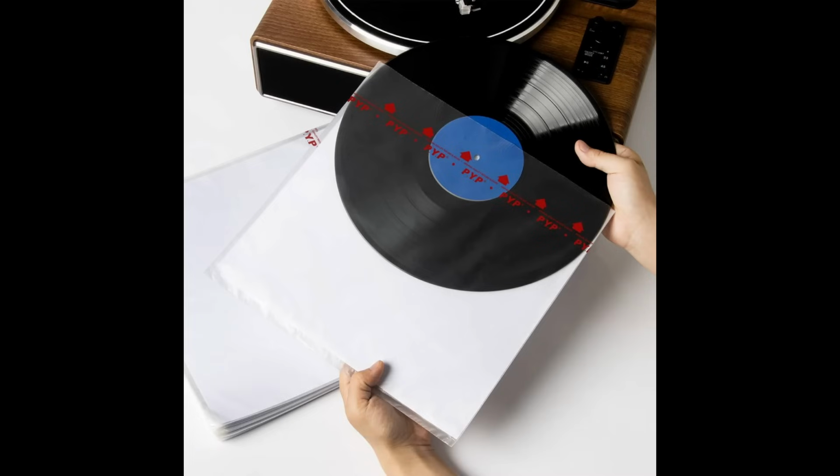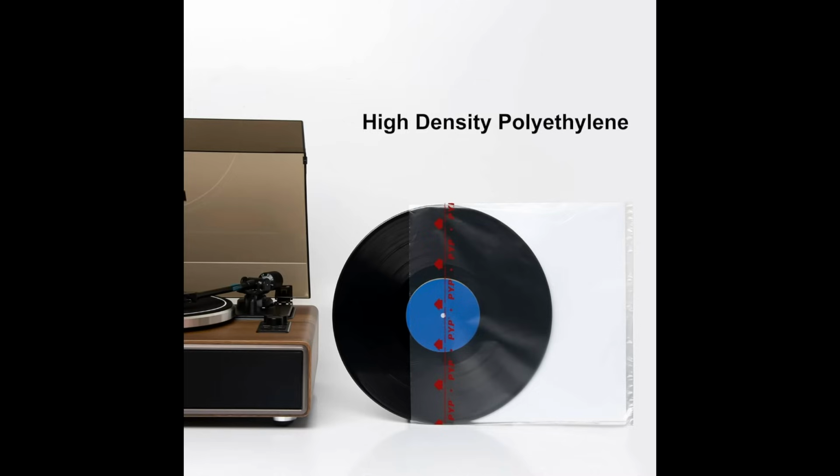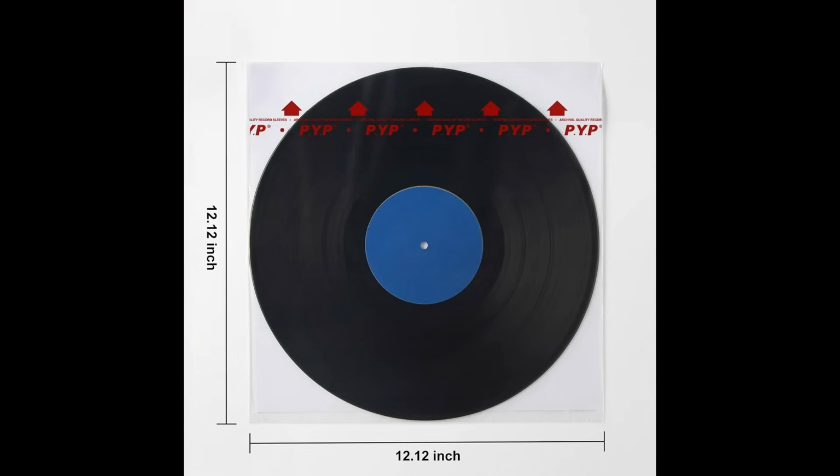So these are 50-pack 12-inch anti-static rice paper inner sleeves for $50. So they're $1 a piece. But you'll have these things forever, and they are so important for your records. And as I said, there are many brands selling these.